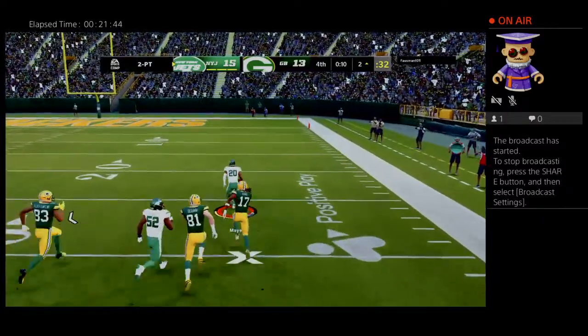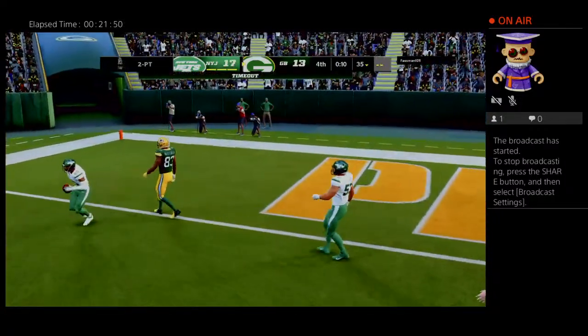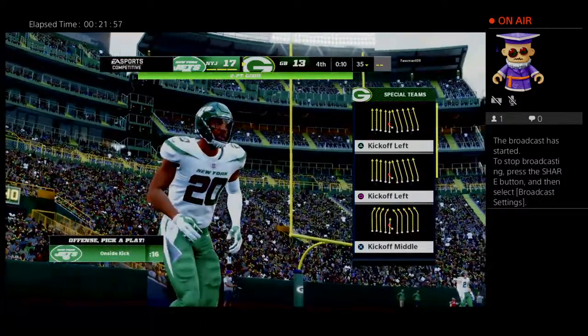He's at the 40, the 20. And he takes it all the way back. It's a pick 2, if you will, as that play backfires in a big way.